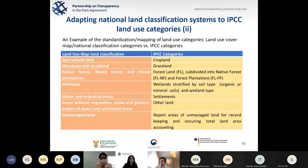And then we also still need to capture unmanaged land. Going back to what Yordanis highlighted this morning, some countries consider all land as managed. Some countries have both managed and unmanaged land, and you need to keep track of unmanaged land so that when you are reporting your emissions, it's the total emissions and removals of the total land mass, so the total country area. For that reason, we do not report emissions from unmanaged land in the inventory. We don't include them, but we include the areas just for record keeping and ensuring that the total land area is accounted for.